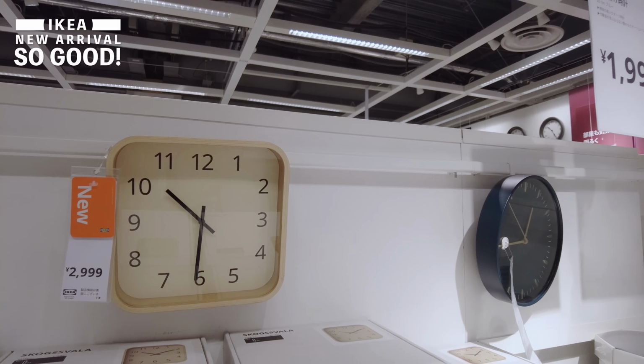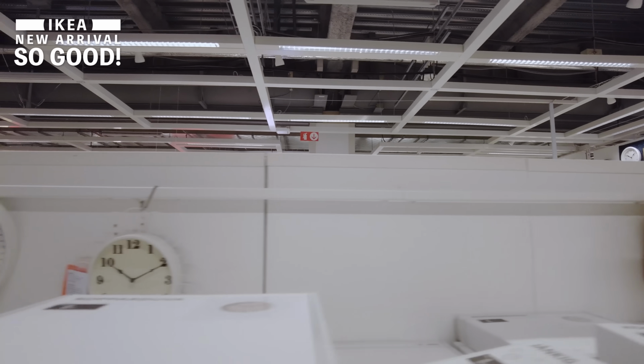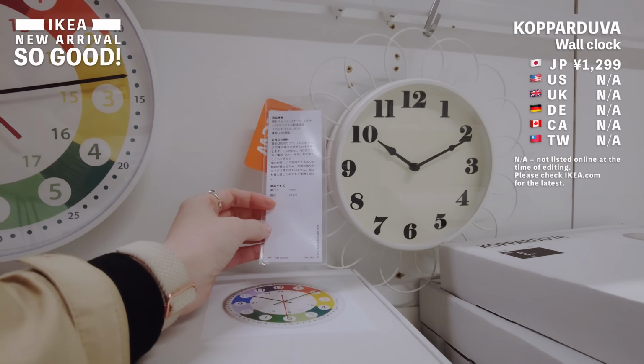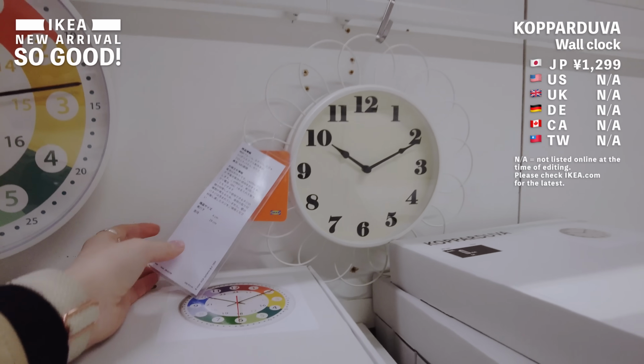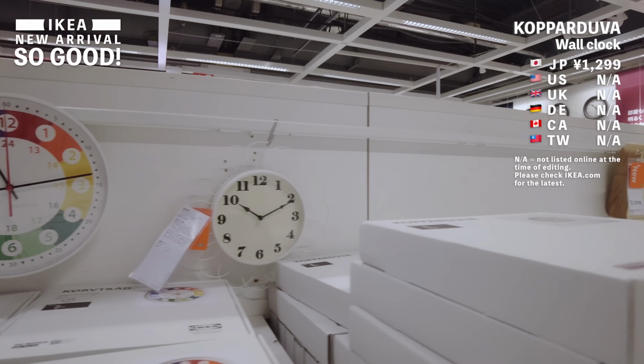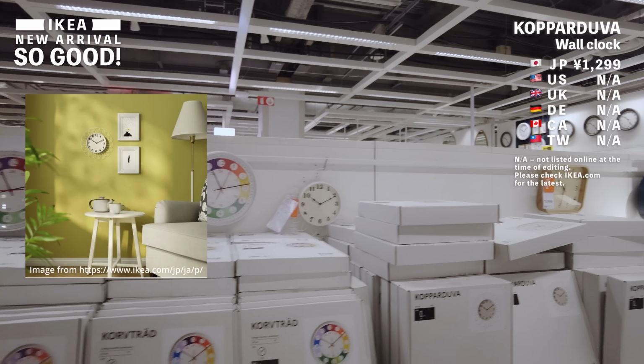There are other new clocks too. For example, this one next to it is shaped like a flower. It has a very charming design. Compared to the previous one, the dial has a slightly classical look. It has a playful shape, but I think it would work well in a white-based room too.